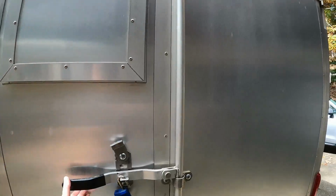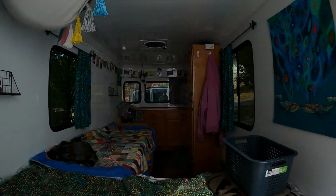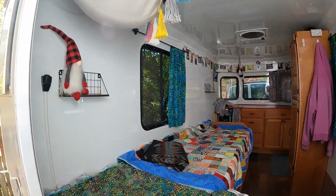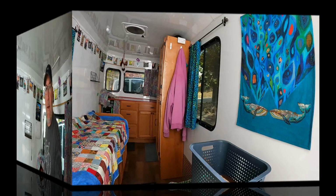This is looking in the back door. Okay. There you go. Maybe a little better view, more sunlight. Right now we're packing up.